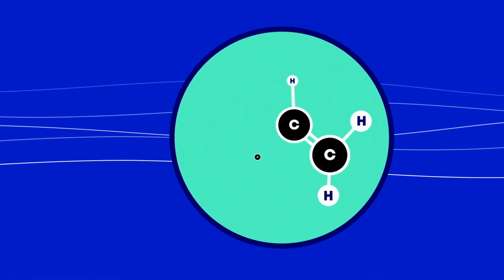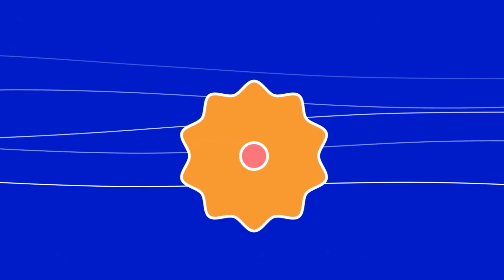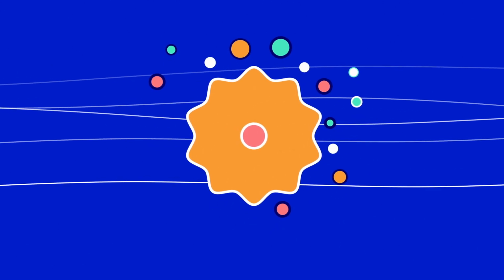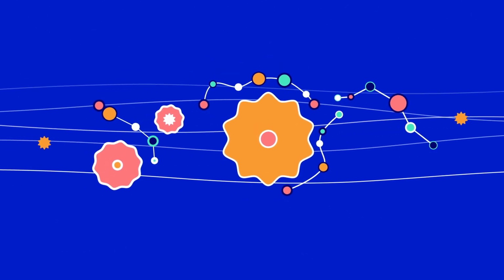When we take a look at the functional groups of acrylamide, we can see that there is a polar and a non-polar group. The monomer, acrylamide, can float around in the water, attached to solid particles, but can't help us separate the solids from the water. We need to use its additional polymer, polyacrylamide.